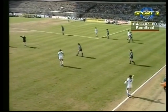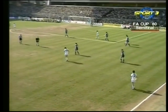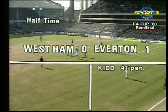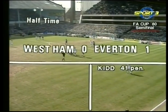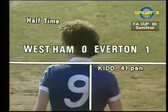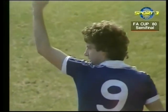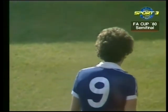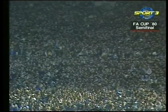First half, with Everton leading by 1-0. And what a controversial moment that was. 4 minutes before half-time, the ball played in, and I can only think the referee thought there was a push there, which gave Brian Kidd the chance to score from the penalty and left John Lyall's West Ham feeling at half-time rather hard done by.